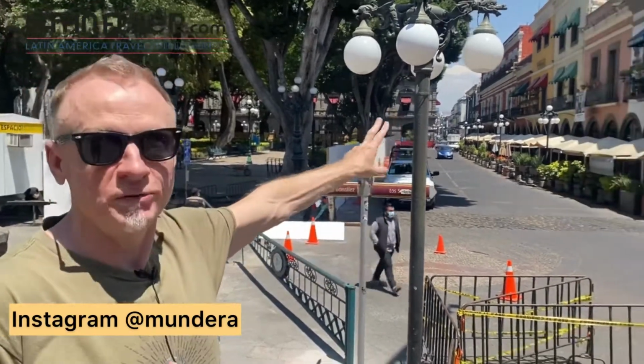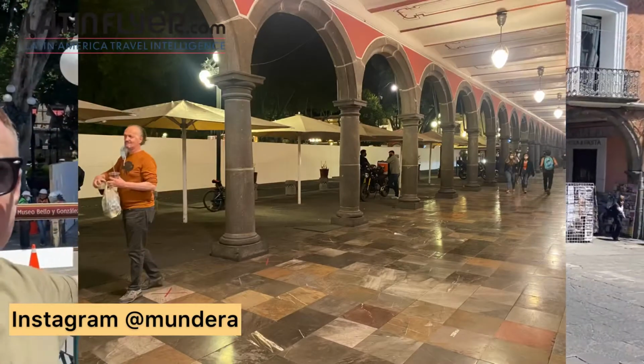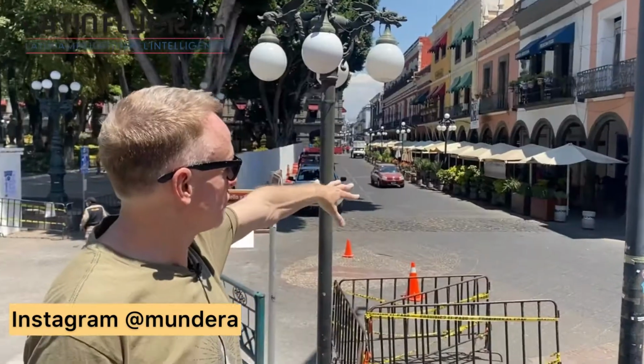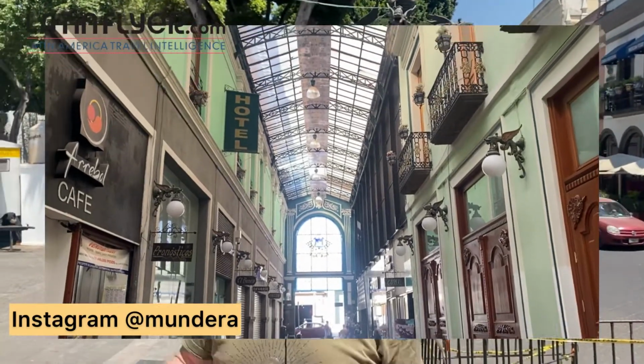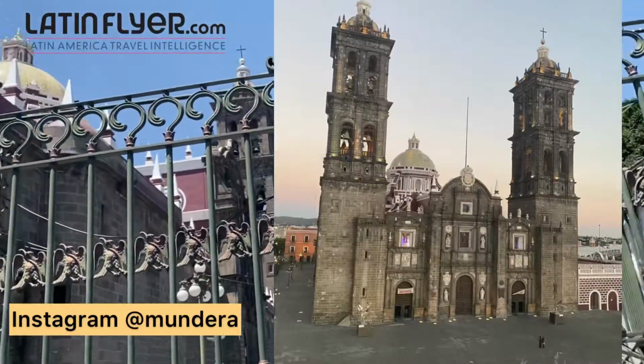Another thing I love about the Zócalo is that it's surrounded on three sides by these gorgeous historic buildings with, what do we call them, galleries or arcades? And so they're covered with marble floors, even though they're open air, and there's open air seating for a lot of restaurants on several sides as well. There's also government buildings, a tourism information office, and a few stores. And then on the fourth side, we have the amazing Cathedral.